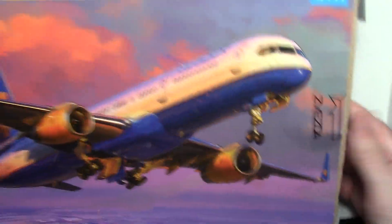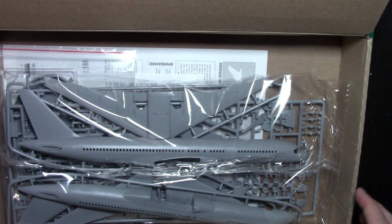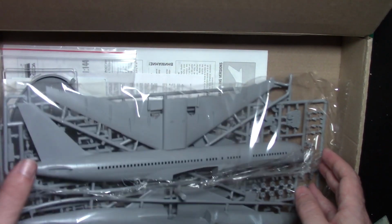So we're going to open this box up. It's a little crumpled because the guy I bought it from in Russia, I guess they just throw it straight in the bag, no kind of packaging or anything. But nice brown box, and inside, here we go.